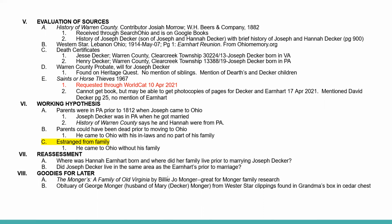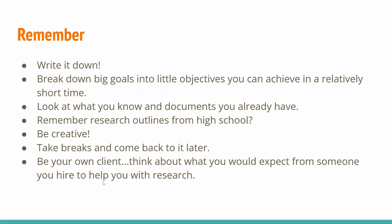Another thing I found was a book. It had tons of information on the Munger family. Just to mention again, Mary Decker, daughter of Joseph Decker. Not helpful with my Decker research at this point in time, but good to know to look at later. So remember, when you're doing your research, write it down and come back to it.